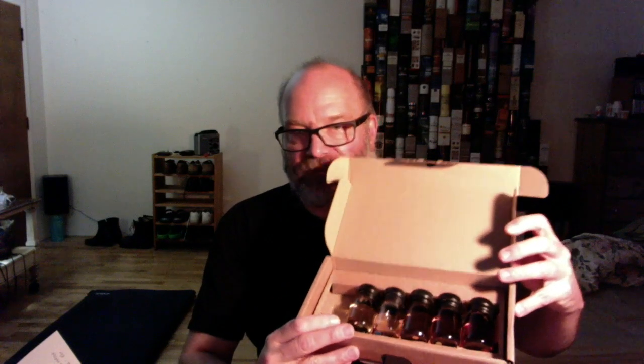Well, it's here. It's here. I've got here five little bottles. And these five little bottles represent the first samples that have ever been sent to me. Every other whiskey that I have talked about online here has been something that I bought myself, and these are quite well sealed. They're waxed.